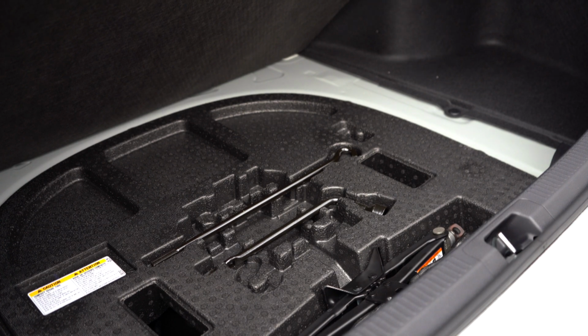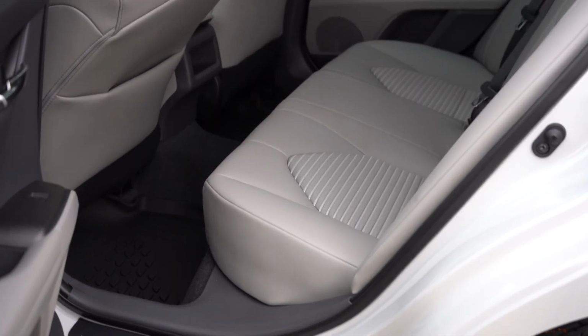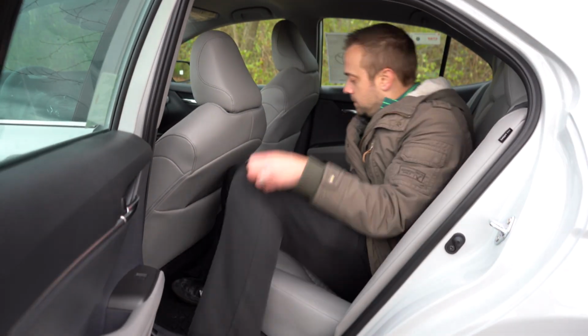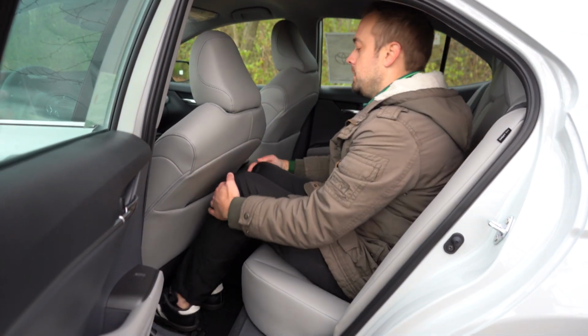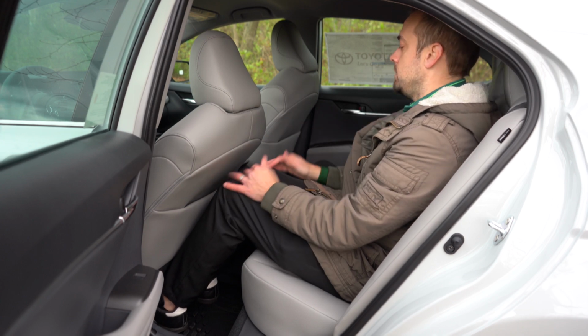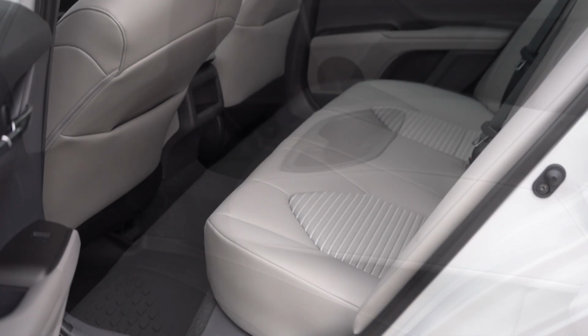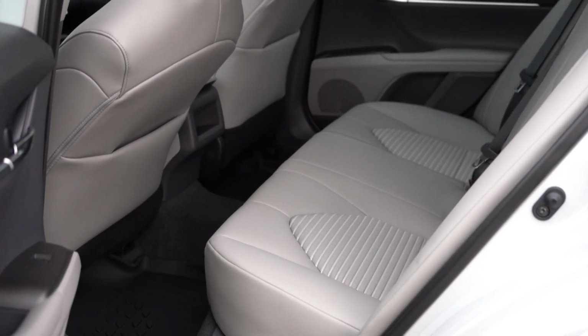But then making your way up to the rear legroom, that is going to come in at 38 inches even. So for reference, I'm an even 6 feet tall. This is how much space I have back there. There is a rear center armrest with cup holders as well, coming standard for every single trim level across the board. There are front seatback map pockets, also of course coming standard.